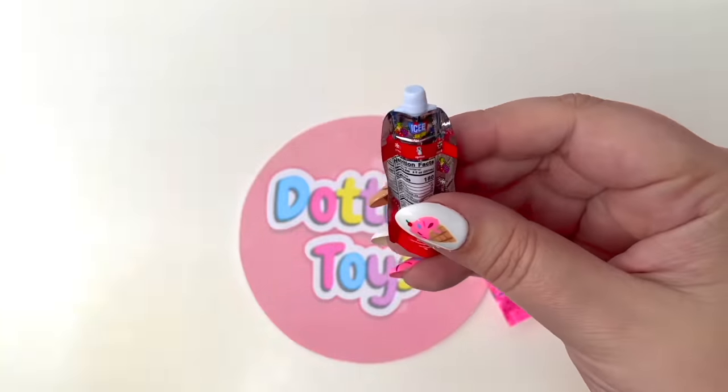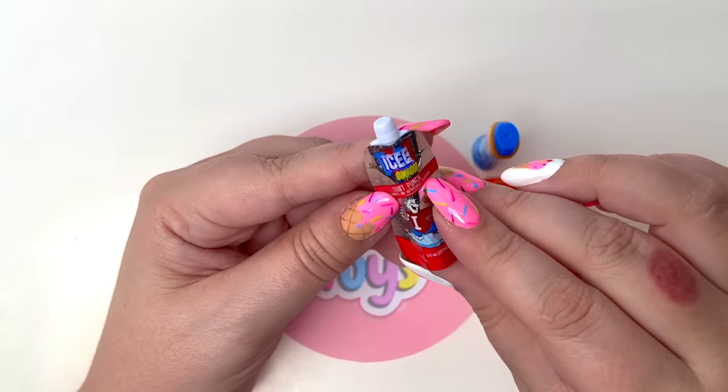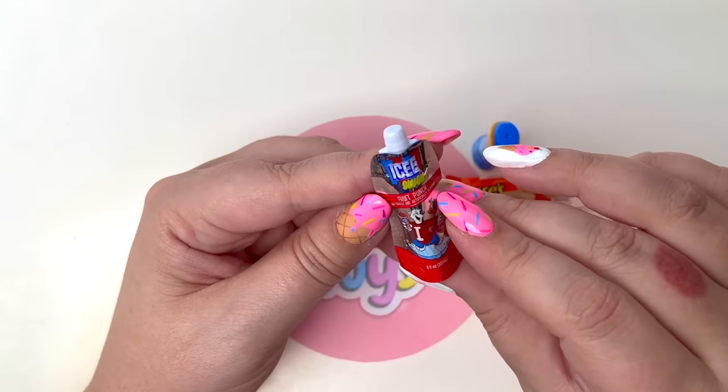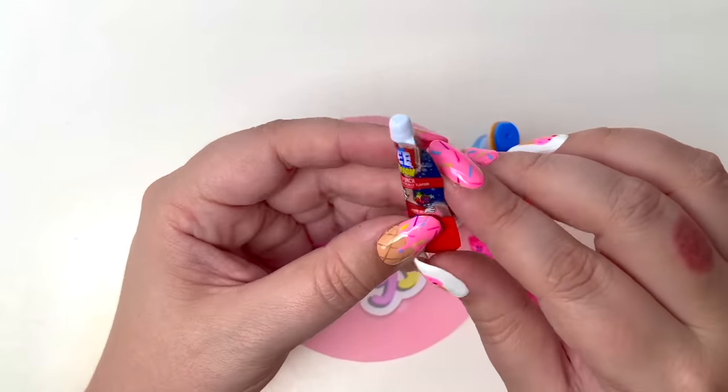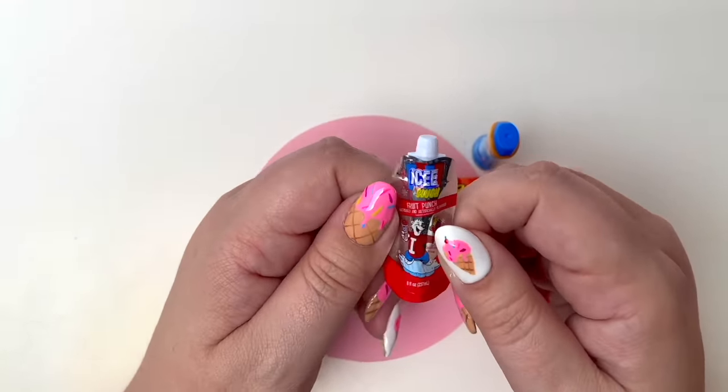Oh my goodness, this was a piece I really, really wanted. I'm so glad we found a new piece. We have the Icy Slushy Fruit Punch. Oh my goodness, I think this packaging is so stinking cute.